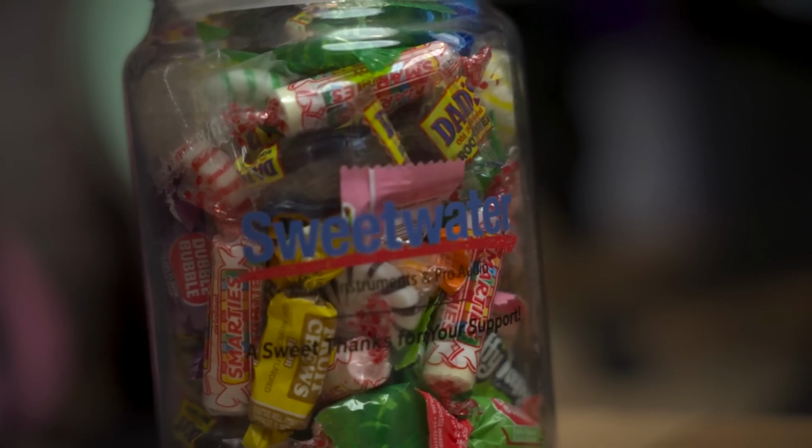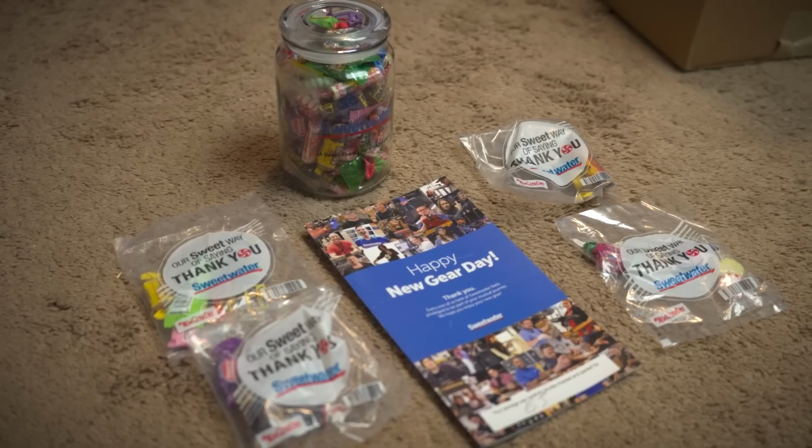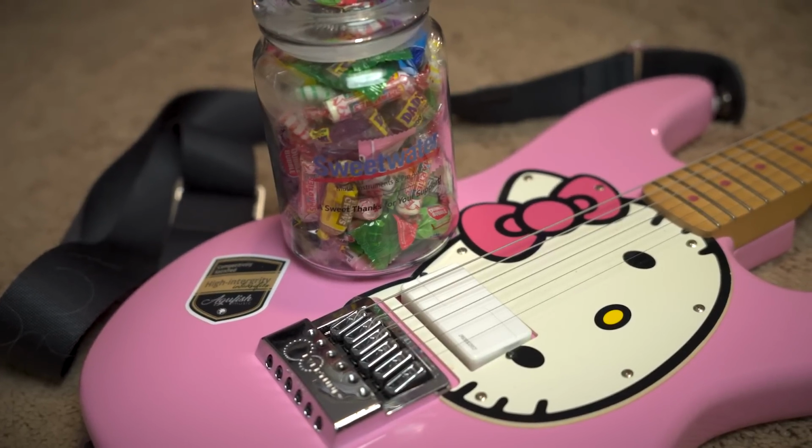Oh my god, if they forget the candy, they send the whole damn diabetes jar? And even the jar comes with its own supporting candy bags? That's outrageous. And fitting for this video.